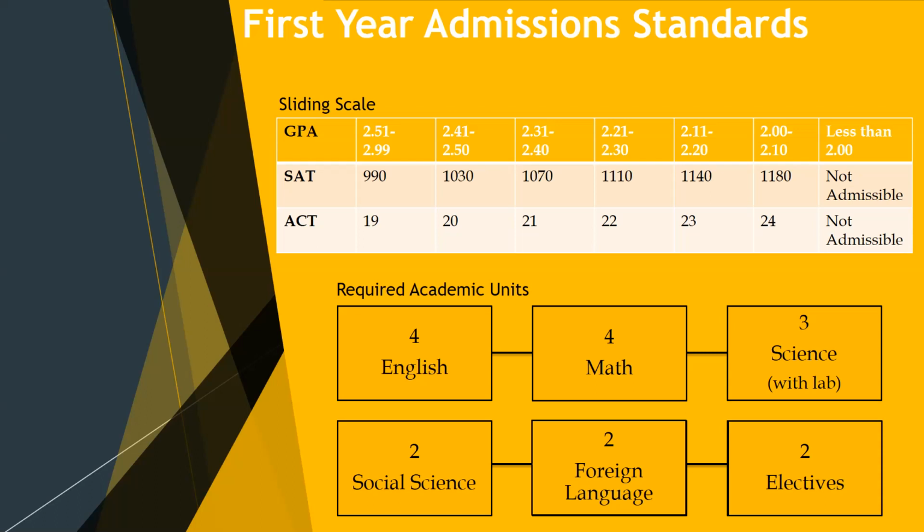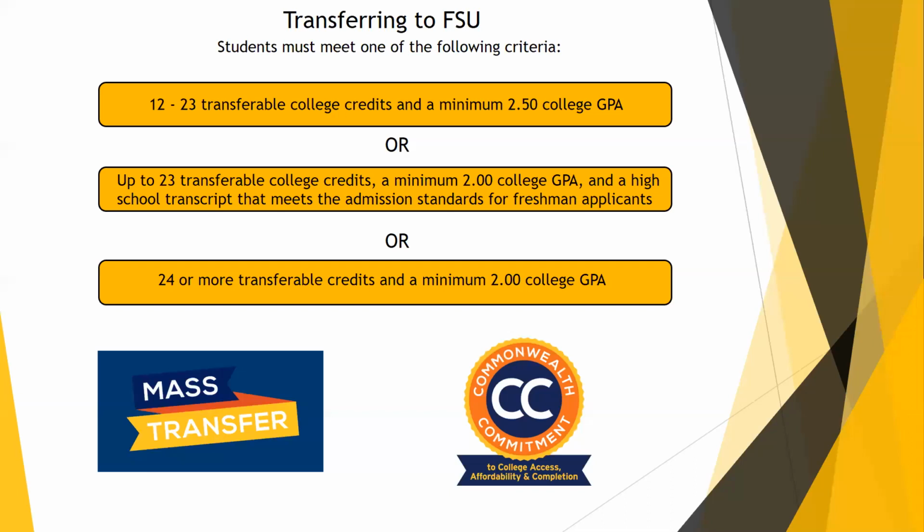If you do apply test optional, that's fine. We will just be basing our admissions decision more so on your academic work in school and that transcript and what the transcript shows. So again, we are test optional for all applicants, for all majors. You just need to select that option on your application so that we know you plan to be a test optional applicant. The other option when applying to Framingham State is applying as a transfer student.